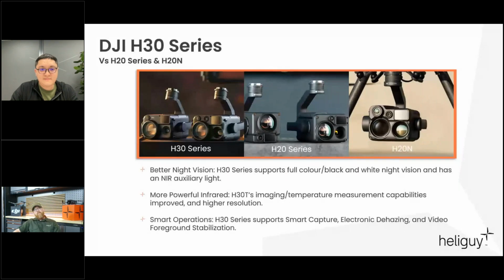It's got a more powerful infrared sensor, temperature measurement capabilities, and more high resolution on that thermal camera. And obviously the smart operations, which we've just discussed, such as smart capture, electronic dehazing, and video foreground stabilization, which again, I've had it out in the field testing it. And once you're using that zoom lens, the stabilization on that camera is fantastic. It really does work. So when you're out there doing any kind of operation, you know that you're going to get nice steady footage as well.